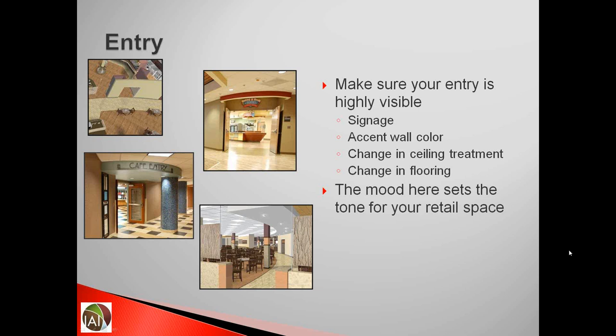The picture at the bottom right is an entry from a corridor where we didn't really have a lot of opportunity to do anything with the ceiling or the floor, so we chose to do it with the wall, and we inserted some resin panels that really draw your attention on the other side of the opening. And then once you get into the space, there are some ceiling treatments that change that you can actually see from the corridor that help draw you in there as well.